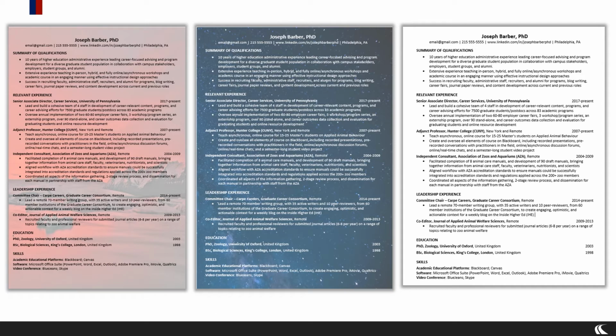And if someone does want to print your resume, a dark background is going to use up a lot of ink. Any graphical elements in your resume can also interfere with applicant tracking software that companies use to scan for the keywords in your document and look for a match with the job description. And so you definitely want to avoid that.